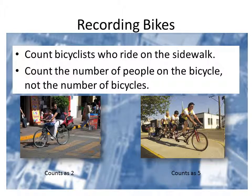This effort records the number of people on bikes rather than the number of bicycles. For example, in the picture on the left, there are 2 individuals on a bicycle. Consequently, the volunteer would include 2 marks on the form. The picture to the right shows 5 people, which includes an infant. This would count as 5 on the form. Also, we ask that volunteers count all cyclists, even those riding on the sidewalk.